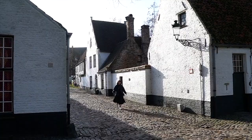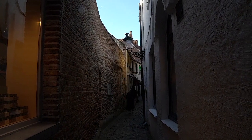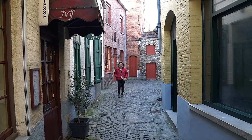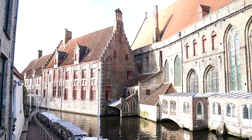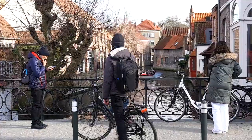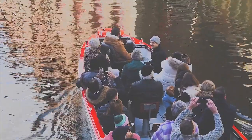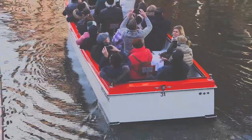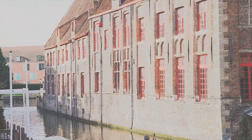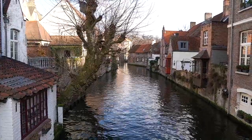You can walk through the alleys and be amazed by the ancient old buildings around Bruges. You can either hire a barge or use horse carriages to tour around the city, and you'll be amazed to see the most beautiful parts of the city. The calmness and the tranquility of the city atmosphere will definitely give you a strong impression of the area.